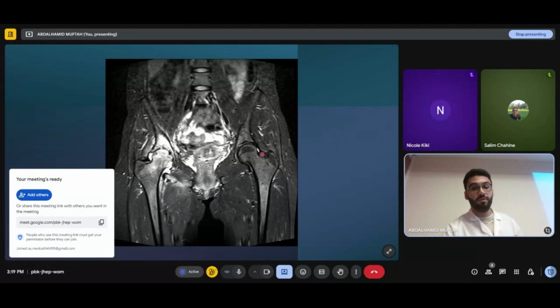So this is normal, and this is the infected one. You can see how much is light, which means there's a lot of pus inside, and kind of distracted. There's a bony distraction right there and here also. So you can differentiate between the normal and the abnormal one.